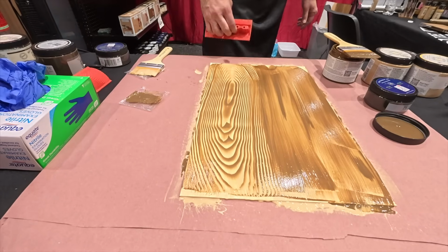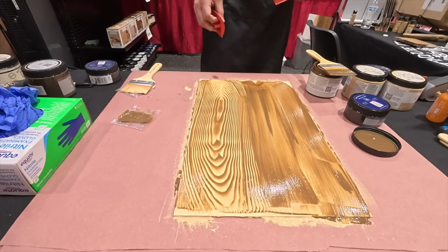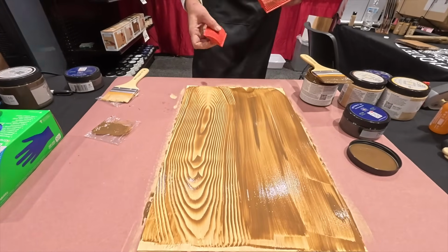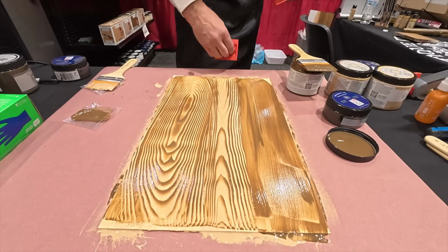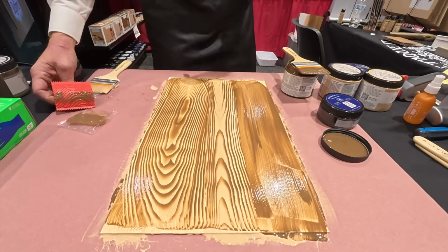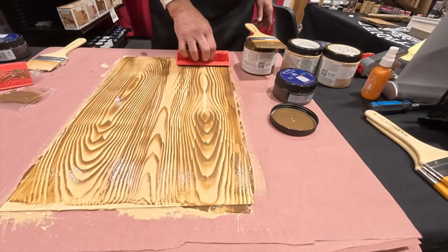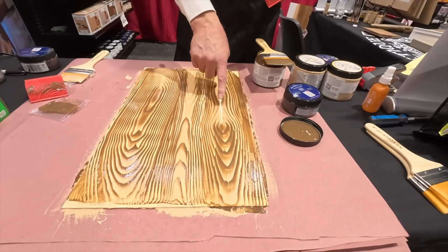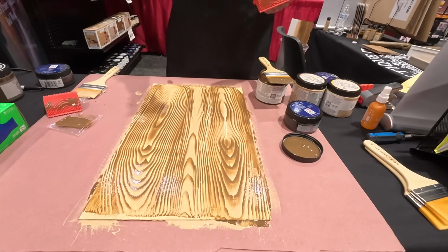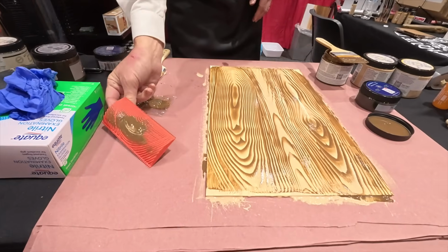Now I'm going to put a little more variation to it. There we go. And then we have the smaller graining tool. You'll notice that this one will let you do knots. This one is great to go next to it to make more of a variation. And then I'll do this again, and you do the grain any way you want. This part right here, it's because I did one layer and it wasn't quite dry. So please forgive that spot.